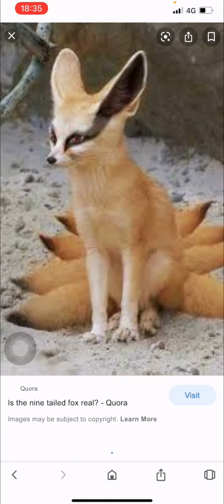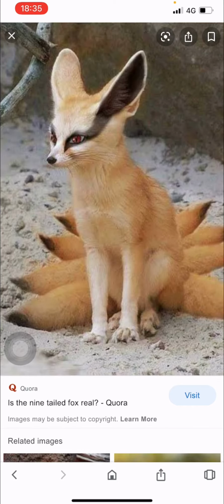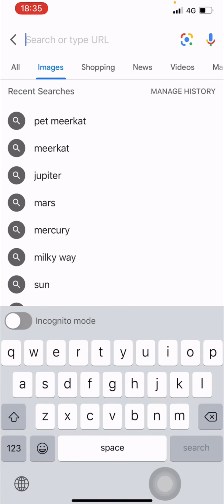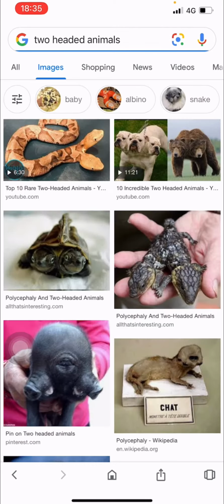I don't know how an animal would function with six tails. It's a nine tail. How would it function with nine tails? Two-headed animals. Oh, two-headed animals are real. Yes, some of them for real.